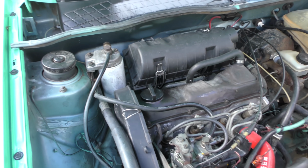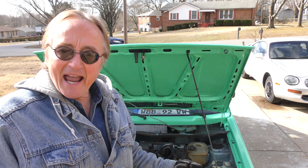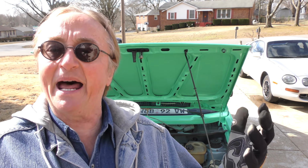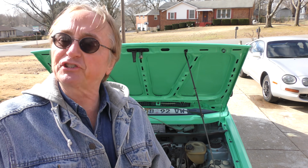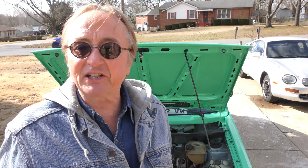We'll crank her over here. Now that's the sound of a solid diesel engine, which is one reason many people don't like diesels. They're noisy, especially these old ones. The modern ones are a lot quieter. These are noisy machines, but they can run forever if you take care of them. And yes, it does smell like an old bus.